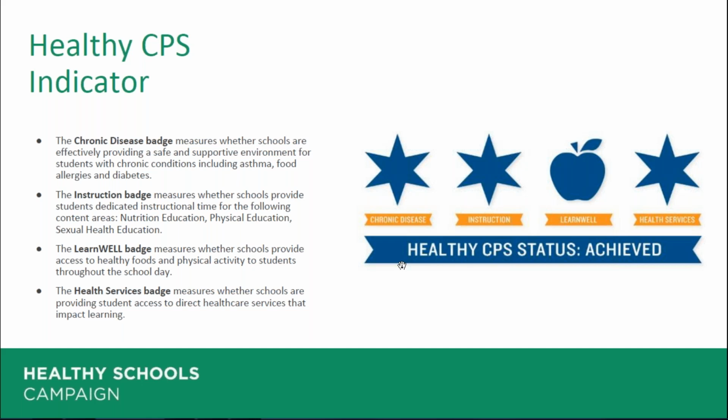And so as you can see, it looks a bit like the Chicago flag, where there are 4 icons, and each of these badges or icons represent different policies that the district has. So the first one is all around whether schools are effectively providing a safe and supportive environment for students that have chronic conditions like asthma, food allergies, and diabetes. And then the second badge titled Instruction is really measuring whether schools are aligning with the requirements for nutrition ed, physical education, and sexual health education.